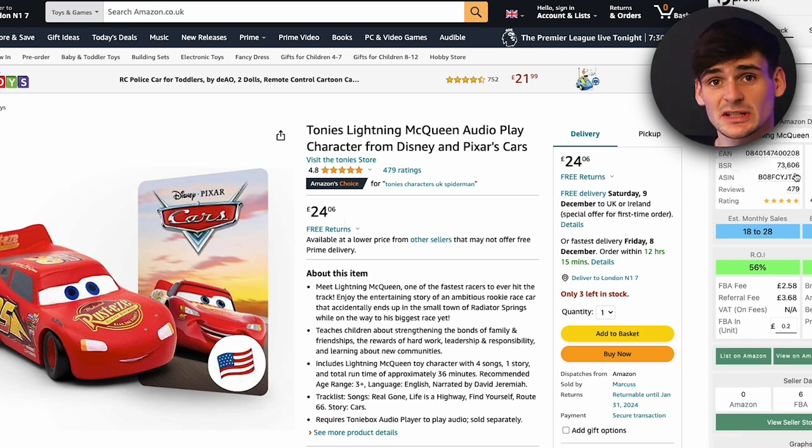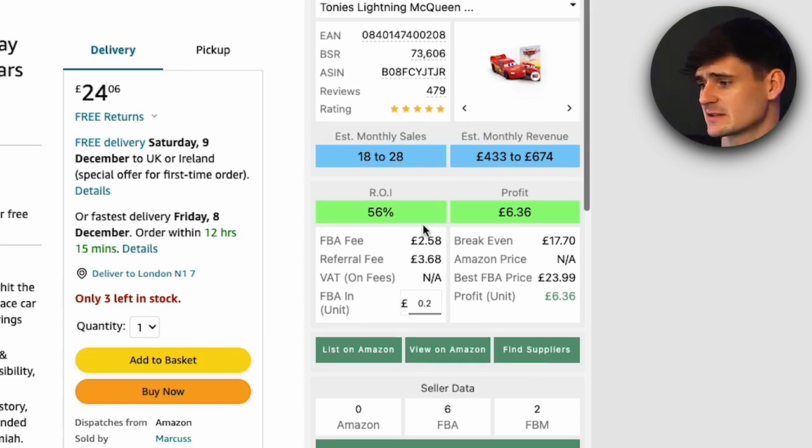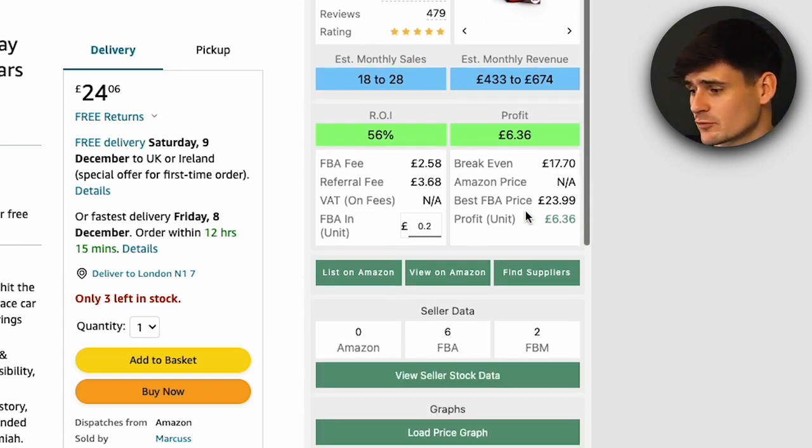Now I'll quickly show you some of the data on the Profitl Chrome extension. So it's not a huge seller, only 18 to 28 units a month, but a healthy return on investment, so 56% return on investment and £6.36 profit per unit. And as mentioned, this is one of just many hundreds of potential deals out there on Boots. It's a great website to get started on, and I'd really recommend to look at the offers they have on, because you can find some great Amazon FBA deals.